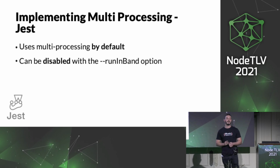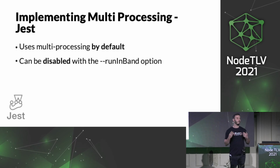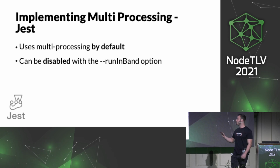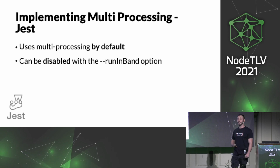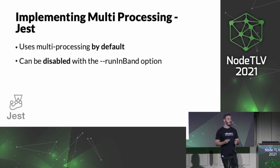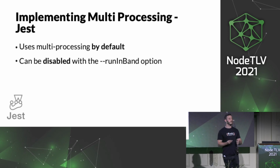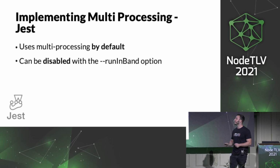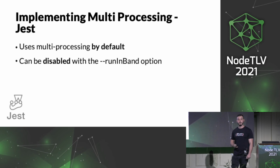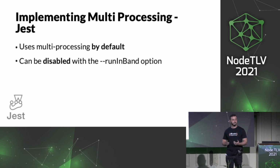Now, for Jest, if you want multiprocessing, you already get this by default when you start up Jest. But like we've seen, you'd usually want to play around with the number of workers, because it can have a lot of impact on your performance. Also, let's not forget, some people use Jest for very fast unit tests on the back end. And like we've seen in my previous example with Mocha, where it made things worse, if we tell Jest to disable parallelism, we can benefit from that too. So it's really worth trying to play around with this number.